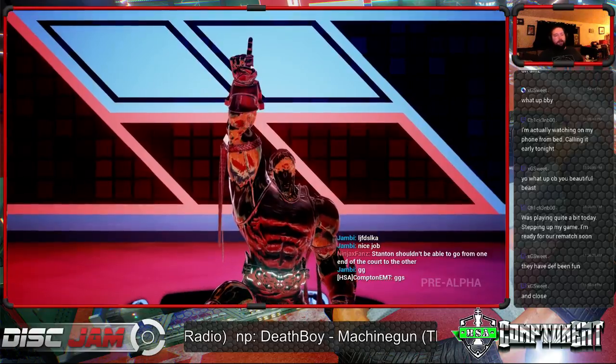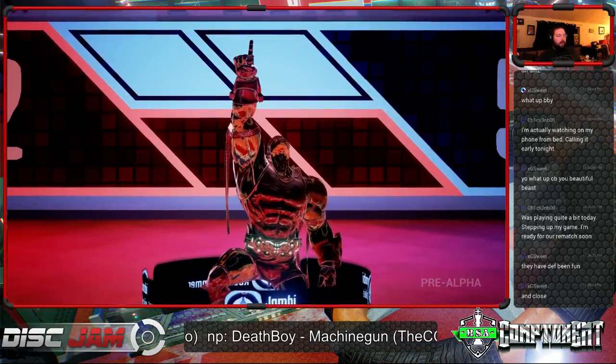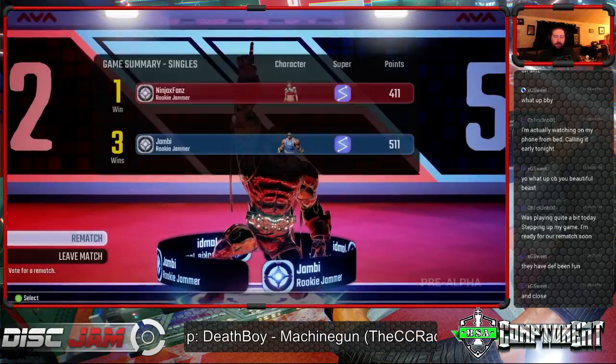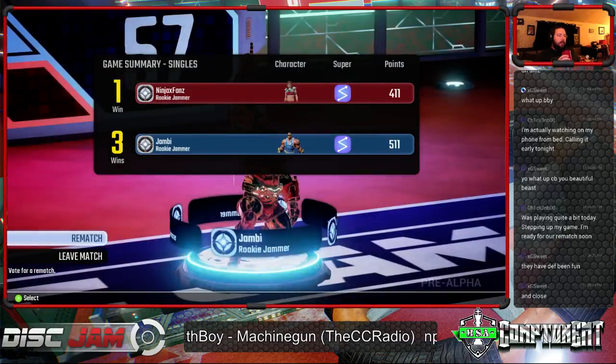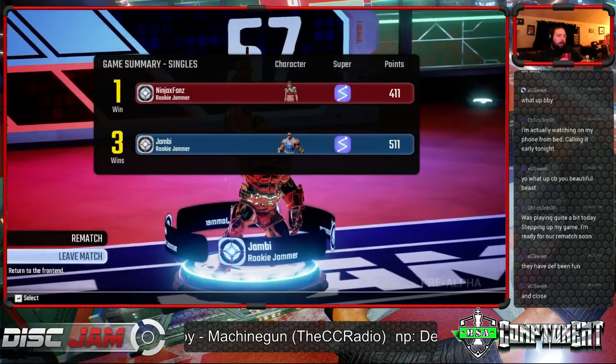Yeah, it looks like we get some 2v2. Using the penny hard way. Can I believe it? 411-511, 100 points separating these two players. Very, very even match. And yeah, Jambi walks away with it.